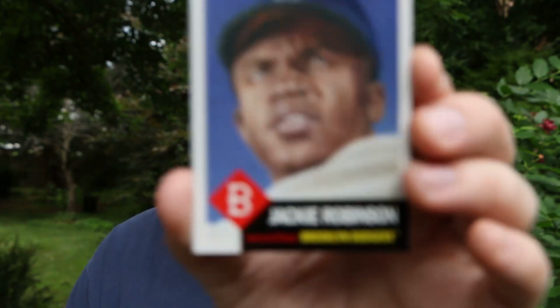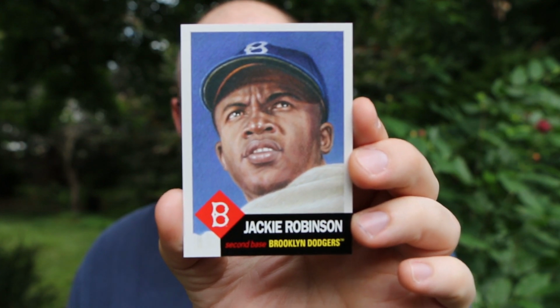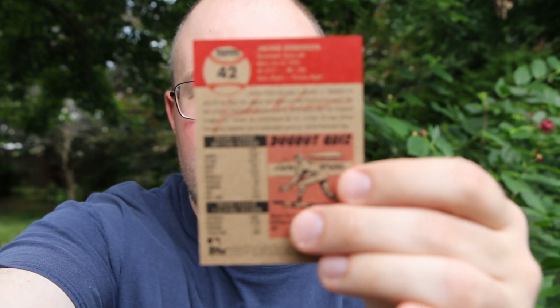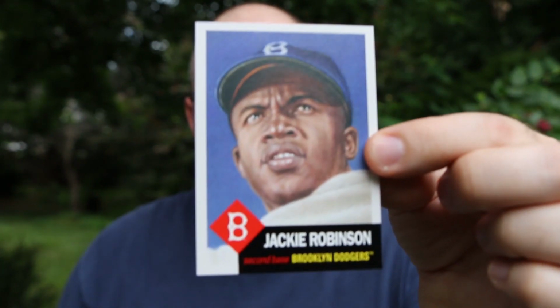And then picked up this one right here. Fantastic for the collection. Jackie Robinson. So that's awesome. Not shocking, they saved him for number 42 in the set. If it would focus up, there you go. Card number 42, Jackie Robinson. These cards are awesome. It's a fantastic idea. One of the best ideas Topps has had in a while.